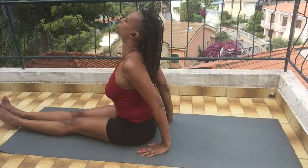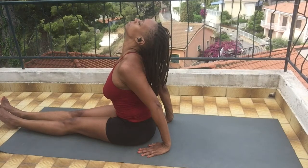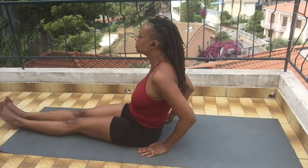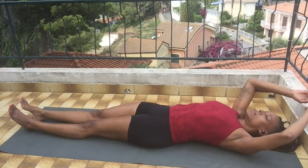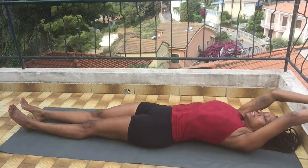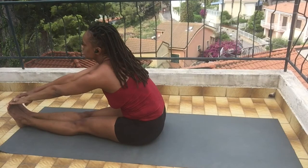Inhale, lift your chest up towards the sky. Let your head fall back. And then exhale, lower it on down. Inhale your arms all the way back up over your head. Exhale, come on up, reaching towards your toes.